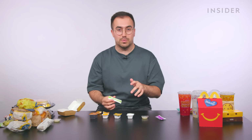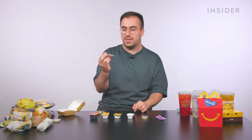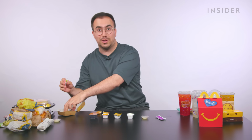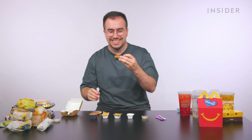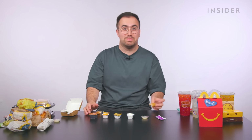Then we've got a couple of condiments which are technically breakfast items, but we're going to count under sauce talk anyway. We'll start with the mild picante salsa. I think this is supposed to be paired with the breakfast burrito, which we will get onto later. But I'm going to try it with a nugget. Jesus. Okay, that's enough. Does what it says on the tin. That's just a mild salsa, really.